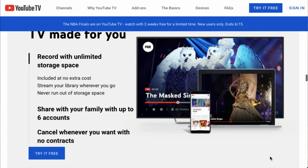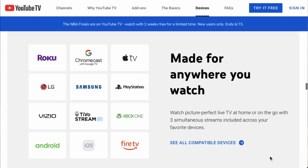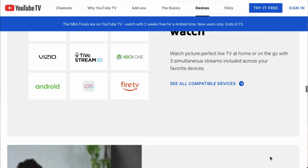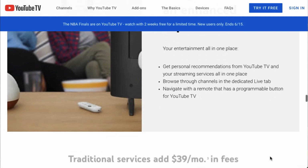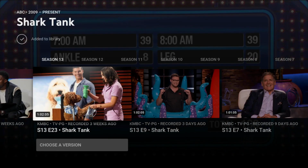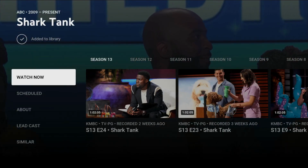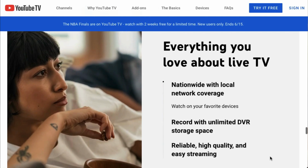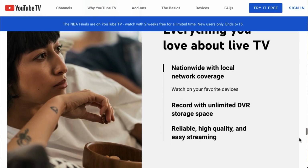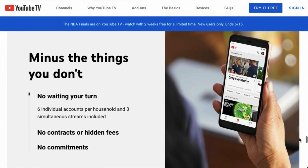You can watch YouTube TV on a variety of devices, whether you're at home or on the go. These include smart TVs, streaming players such as Amazon Fire or Roku, smartphones, tablets, computers, and game consoles. Much like Hulu plus Live TV, fuboTV, DIRECTV Stream, or some of the other competitors out there, this basically exists in the space that's like cable 2.0. It's an alternative to cable for people who have cut the cord from a regular cable subscription.